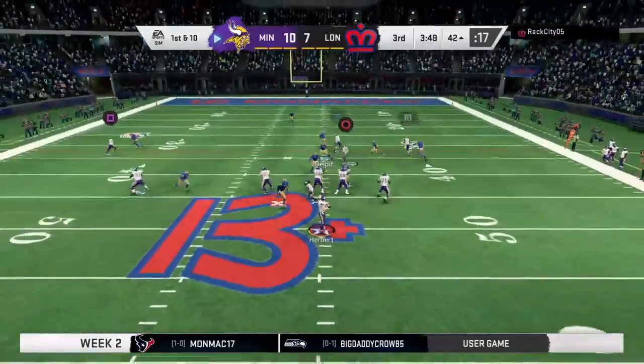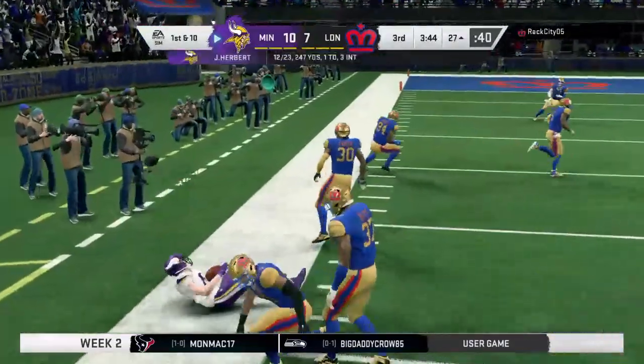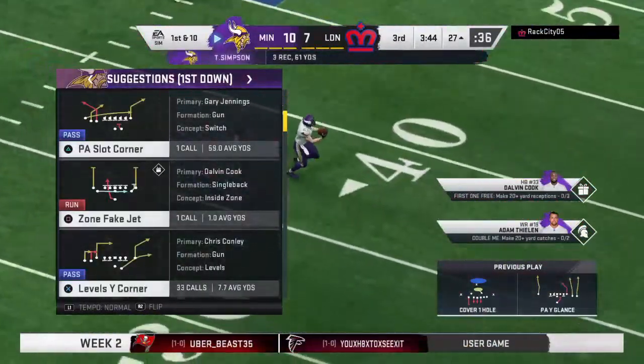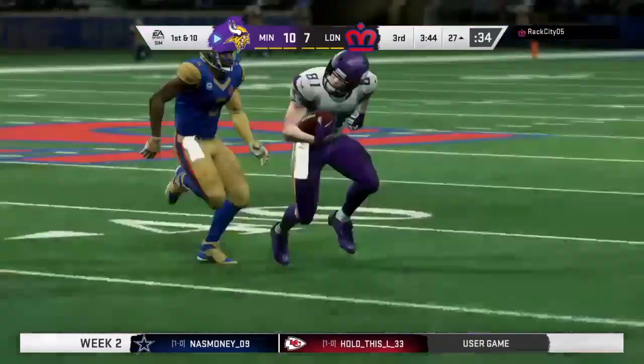Off the play fake. Herbert. Looking left side, and he's got a man. It's Simpson. It's a gain of 16, and the Vikings have the first down as well. Well, if you do read man coverage, Brandon, the drag route's a pretty good one to run against it because you're running away from people on it.